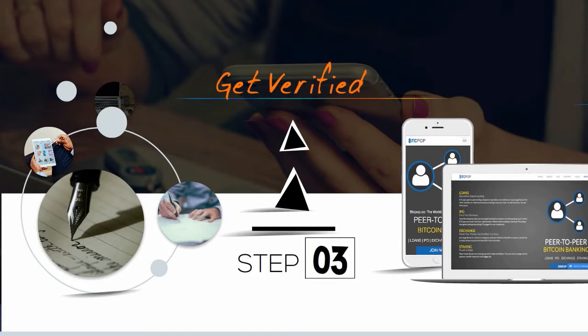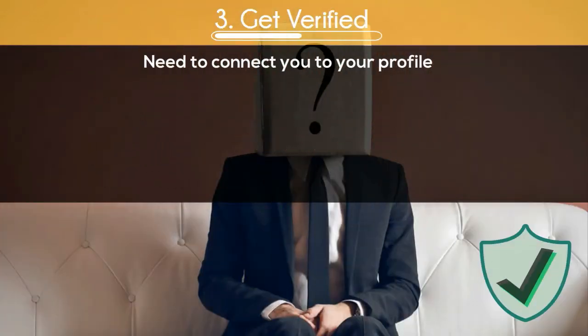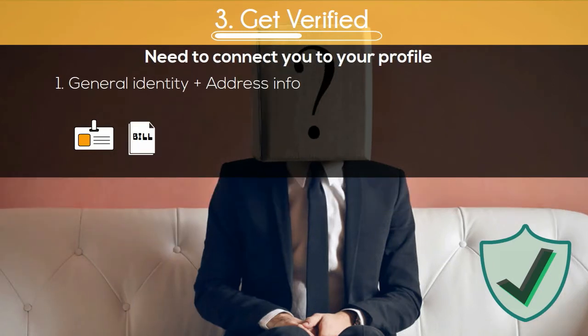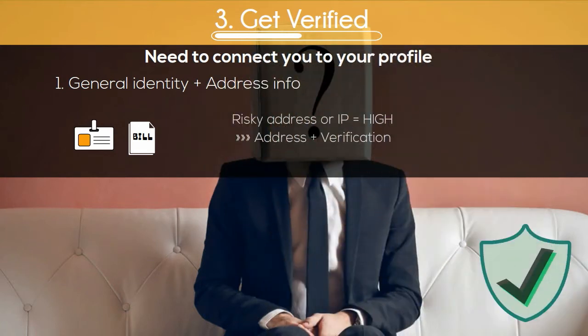Once you have created your account and looked around, the next step is to get verified. Verification is a necessary process which connects your identity to your BTCPop profile. Verification consists of a few different tasks. First, we'll be entering and verifying your identity and address. This can be done with pictures of your government ID and a utility bill with your matching address. However, if you're in a high-risk country or your IP risk is high, you will be required to do Address Plus verification, which is a physical letter with a code mailed to you. This is in order to prevent spam loans from untrustworthy borrowers.